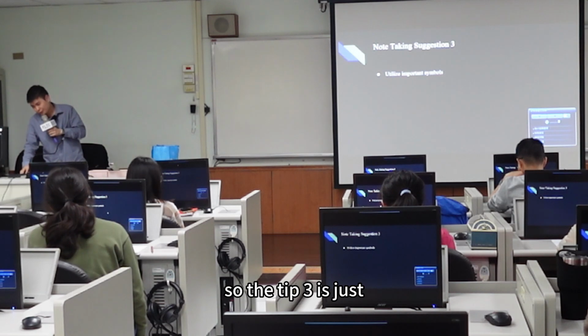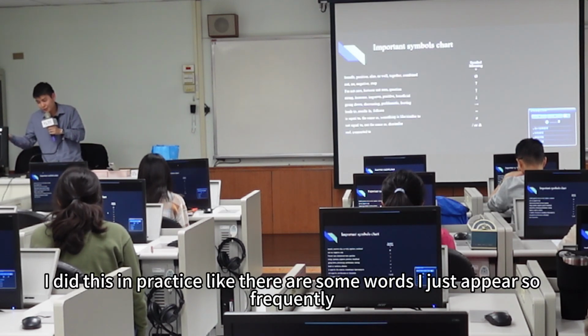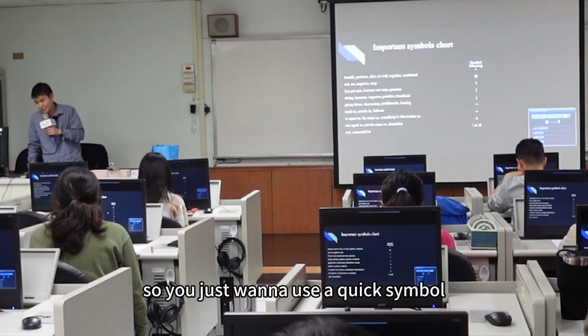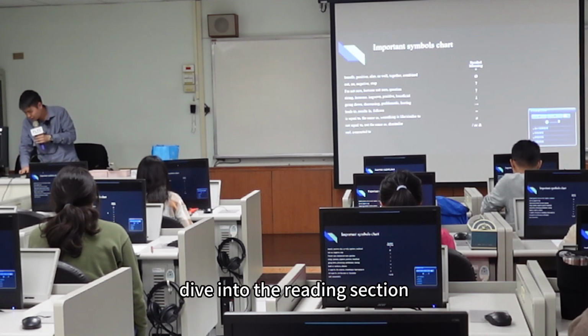So tip 3 is just something I did in practice. There are some words that appear so frequently, so you just want to use a quick symbol like these. And then we'll dive into the reading section.